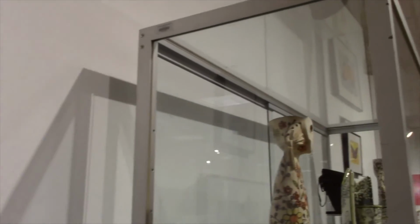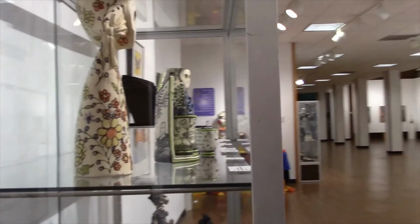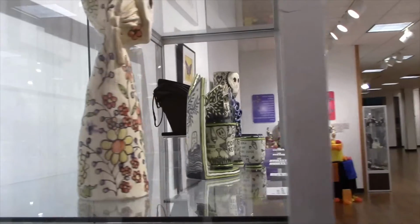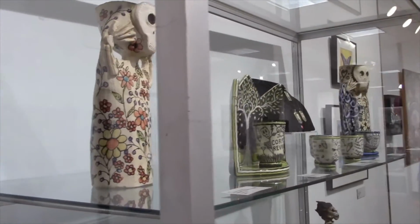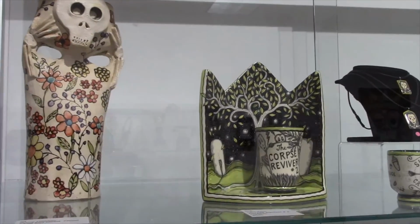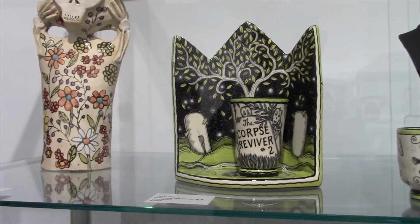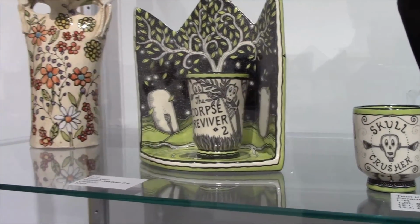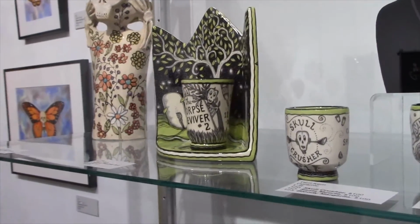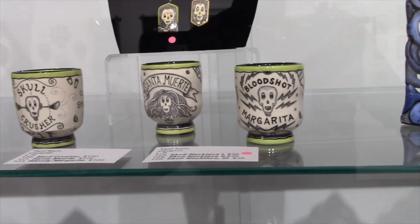Okay, here's another big case. Again, we've got Diane Hockey's ceramic sculptures on the sides. This first one's called Flower Pot Floral. And then this next grouping is by a Cincinnati artist named Terry Kern. The first piece is called The Corpse Reviver 2. It's a little shrine with a cup, and then there's a recipe for the drink. Then there are 3 more cups called Skull Crusher, Santa Muertos, and Bloodshot Margarita.